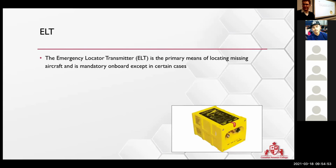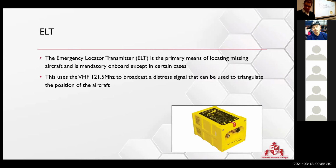Talking about ELT. No need to write the first one down, but that is the emergency locator transmitter. Primary means that this is the first signal they will go to. When you crash, it activates automatically for the most part. All right, write this down. It uses the VHF 121.5. This is the old one, and if you crash, it just transmits a signal on 121.5. 121.5 is the emergency signal if your plane's broken.